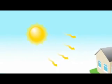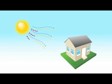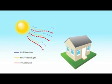The sun is our greatest source of heat, and we are always in a battle to control that heat in our homes. The heat we experience from the sun is made up of different parts: ultraviolet heat, visible light heat, and infrared heat. When you're out in the hot sun, the heat you feel is 3% from ultraviolet light, 40% from visible light, and 57% from infrared heat.